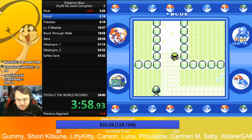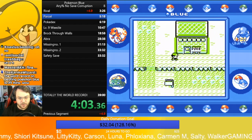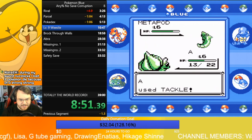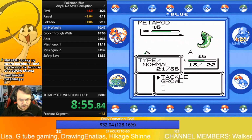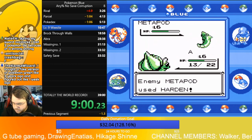Are you kidding? My Bulbasaur's level 5. It needs to be 7. It needs to be 7 by the time I reach that Weedle trainer. I think this run is dead. I don't think that it's possible for me to end up with exactly 16 power points on Growl. I think I'm going to go over. I need to get like 4. No, it runs over. Sorry, guys.